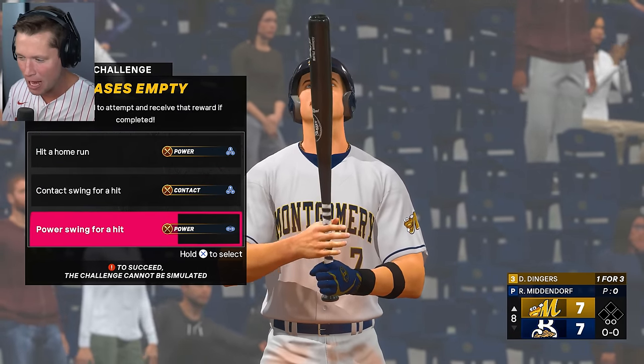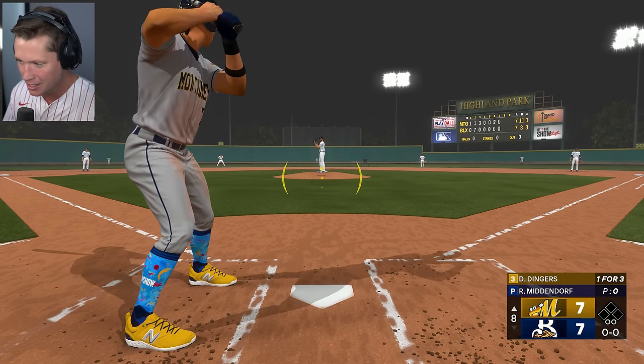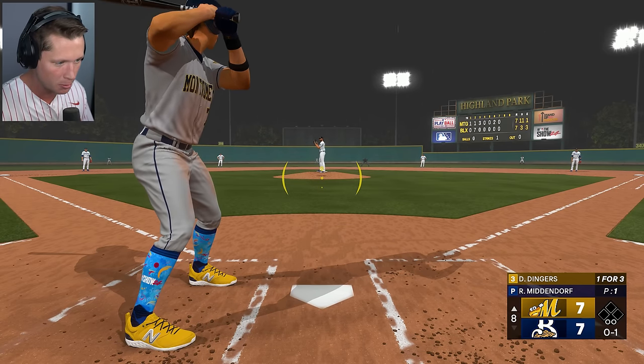We are going to power swing for a hit. This is a big moment. All right, so this is the end of our series. They've had our number, you guys know that. Last episode, we got waxed by them. This is a big opportunity for us. Come on.